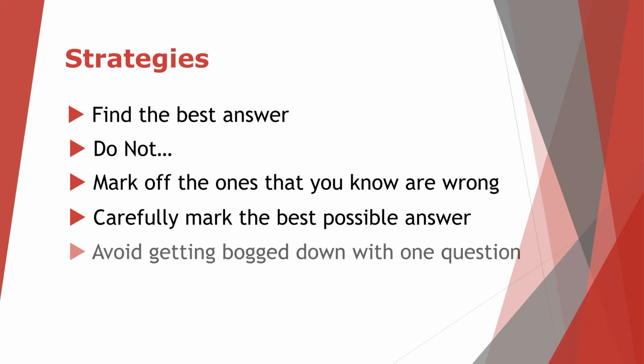Avoid getting bogged down with one question part of the way through the exam. It is much better to move on and finish all those questions that you can answer and then come back later to process the problematic questions. Sometimes the answer will occur to you simply because you are more relaxed after having answered other questions.